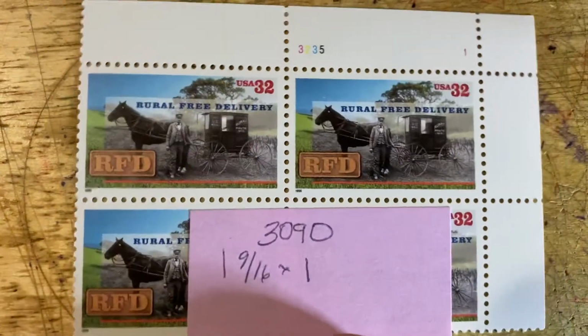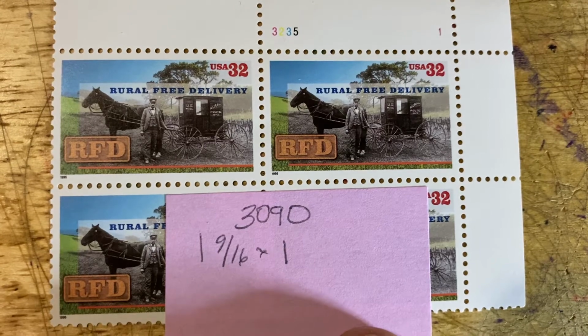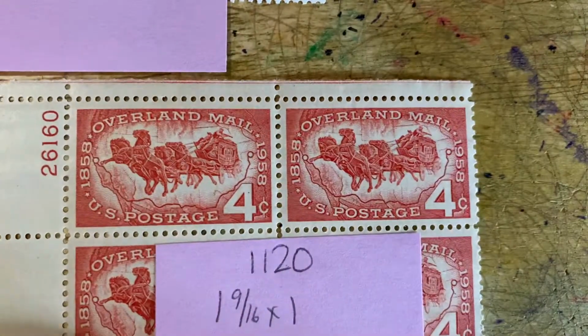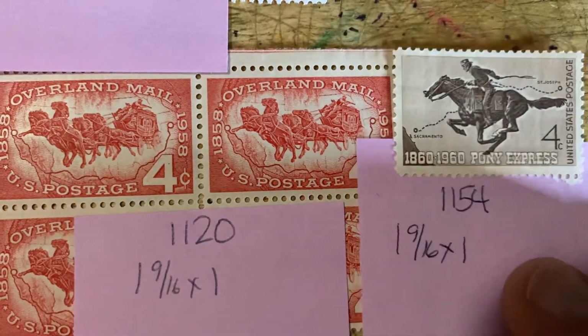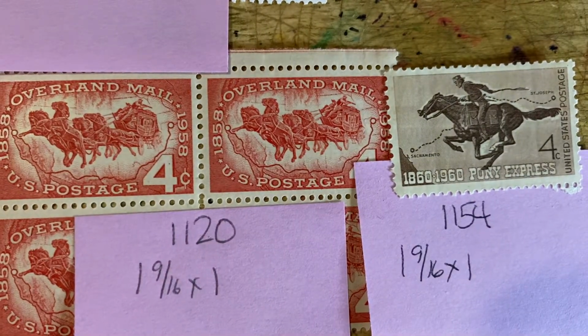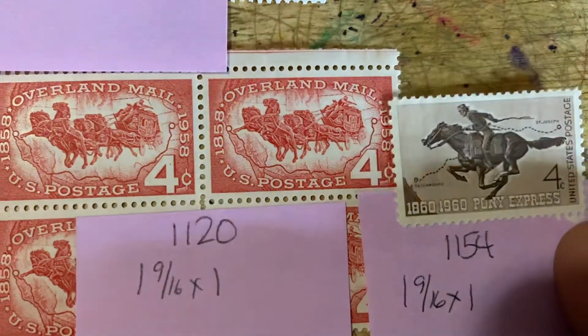For all of you mail lovers and mail history lovers, you can do the Rural Free Delivery stamp. It's a single stamp. And then you can combine it with one of 2 stamps. You can combine it with the Overland Mail stamp there, or the Pony Express stamp. So you can use those for those of you who are interested in postal history or even horses. You can use those stamps in combination.